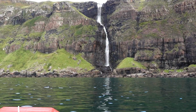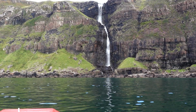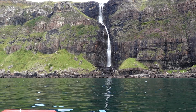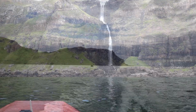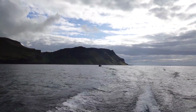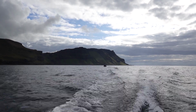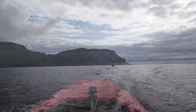For info, the controller records all control inputs, and when I reviewed the flight later, I discovered the screen mentioned several times, "No GPS signal, fly with caution." I guess the high horseshoe cliffs disrupted the GPS signals. Lessons learned, and lucky I still have a drone.